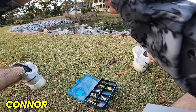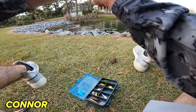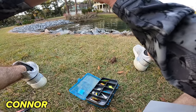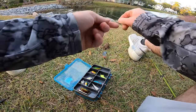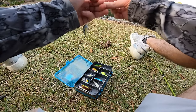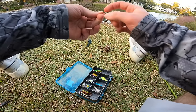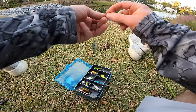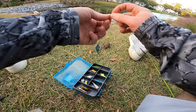Well, we ran the life of that jerkbait a little short there, but we are going to tie back on this little Strike King crankbait. I think this one will be a good option. I'm kind of bummed out, though, about that jerkbait. That thing had the best action. I don't know how the bill got broke off. I honestly think I might have hit it on the rocks when I was trying to get that fish up, but that's all right. We got a lot more micro baits and a lot more fish to catch.